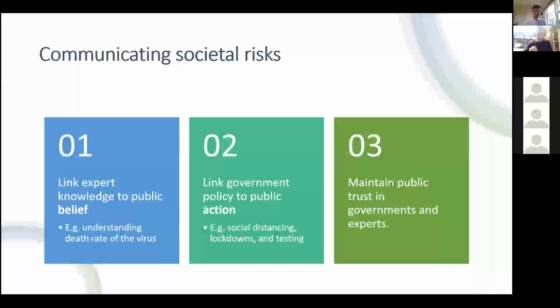Now, in pandemics, this means you need the publics to understand the complex dynamics of the disease and the health implications. You need their behaviors in terms of things like social distancing, lockdown, testing, to widely adhere to the correct things in those areas. And you need them to maintain continued trust in the authorities so that future communications, whether they're later in that pandemic or in future pandemics and future risks, are also listened to and taken on board.